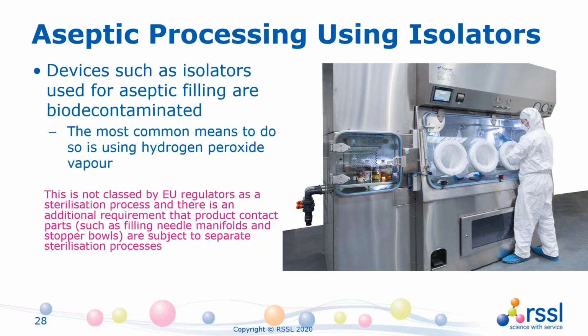Now, these days, most aseptic filling is conducted inside of an isolator, and this is designed to exclude personnel from grade A. And devices like isolators need to be biodecontaminated, and the most common, but not only form, is hydrogen peroxide vapor. Now, this is not classed by European regulators as a sterilisation process, and that's due to hydrogen peroxide vapor not having any penetrative ability, and also due to the concerns around occluded surfaces and sometimes fragility of the cycle. So there's an additional requirement that product contact sites, such as filling needle manifolds and stopper bowls, are subject to separate sterilisation processes. So key variables are the sterilisation of these devices and their aseptic transfer into the isolator prior to running of the decontamination cycle.